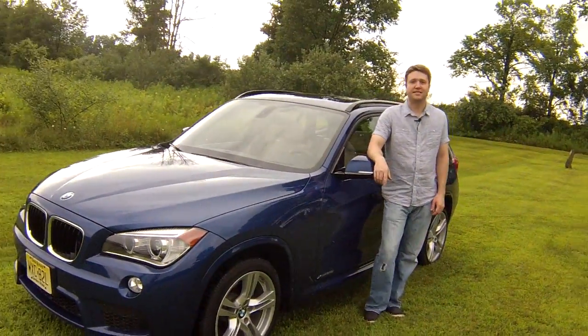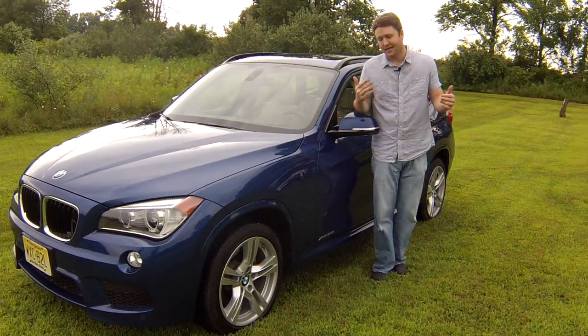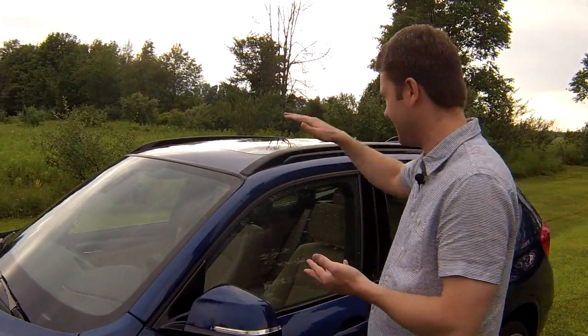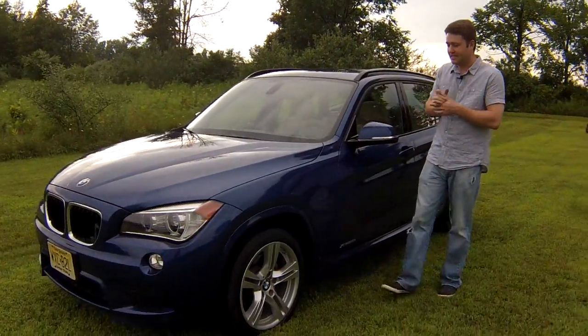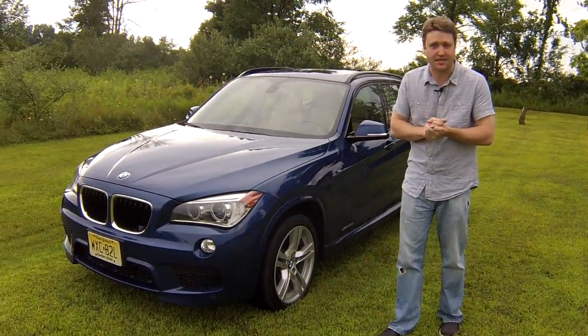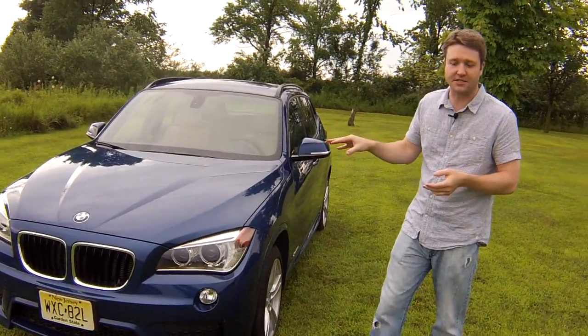This week we're spending a little time with BMW's newest small crossover, and in BMW's attempt to fill every market void, we started with an X5 crossover SUV, then we went to an X3, slightly smaller, and now we're all the way down to the X1, which is, as you can tell, really small. This is the X1 xDrive 28i, part of BMW's insane naming system these days, but basically it means it has all-wheel drive, and this is the 4-cylinder model.